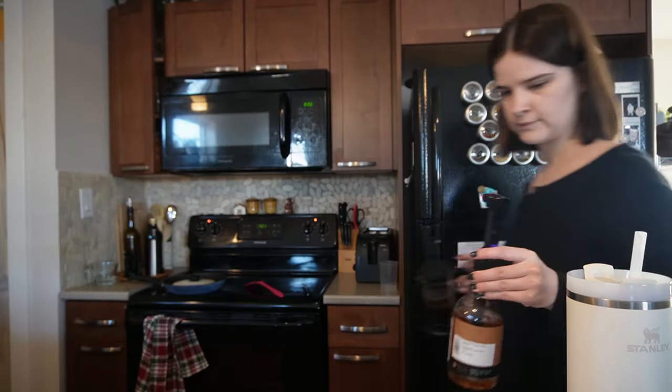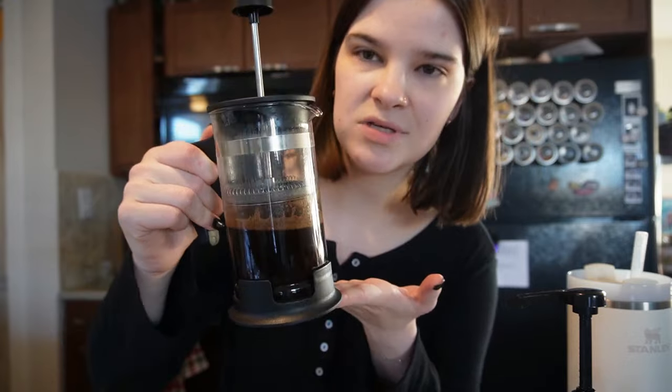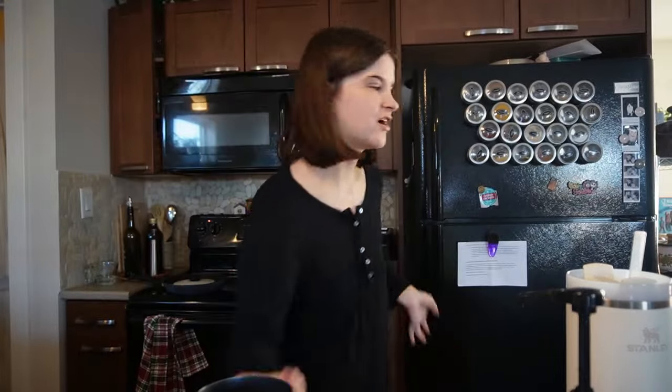Okay, while my food is still frying, I wanted to show you guys how I make my lattes, which is just the most basic thing. But anyway, I have some espresso brewing in my French press. Well, you know what? Why don't I go get everything? That'll make it easier. Okay, I have my espresso brewing. I always do more than a shot because your girl likes caffeine. And then I'm gonna use my Keurig frother. I don't have a Keurig, I just have a Keurig frother.